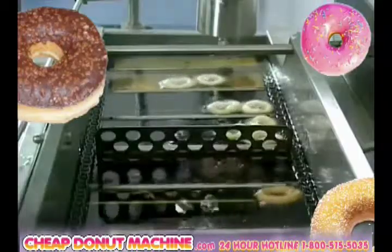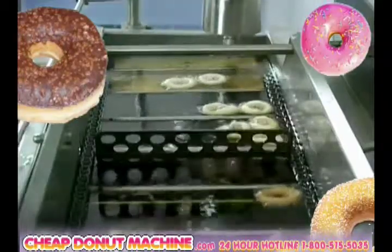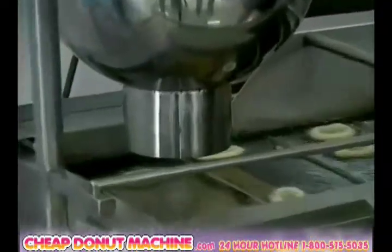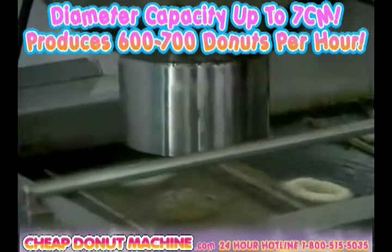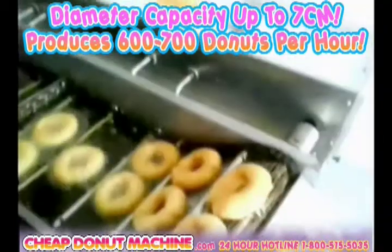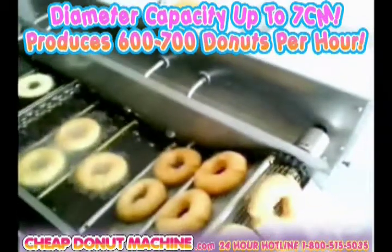Worldwide shipping with DHL, $1,295.95. Our Donutastic donut making machine can produce mini donuts and large donuts, thick or thin, with simple diameter adjustments. The diameter capacity of each donut produced can be up to 7 centimeters, and the machine can produce 600 to 700 donuts per hour.